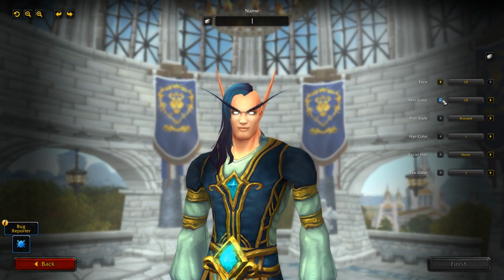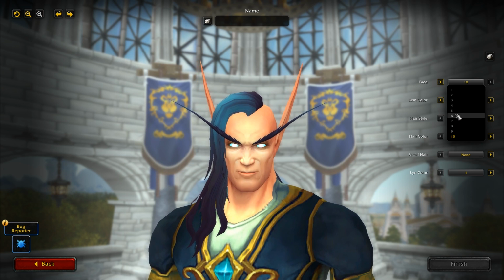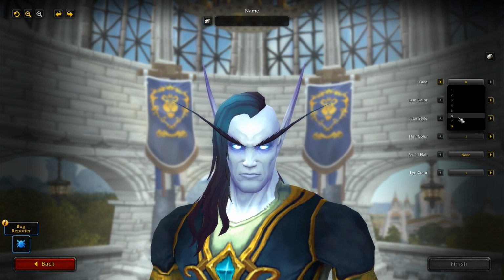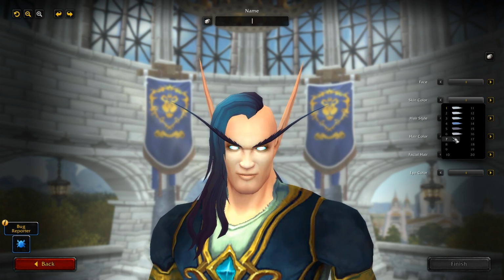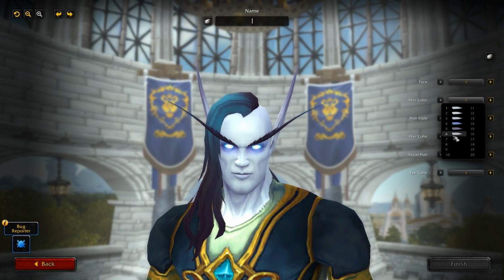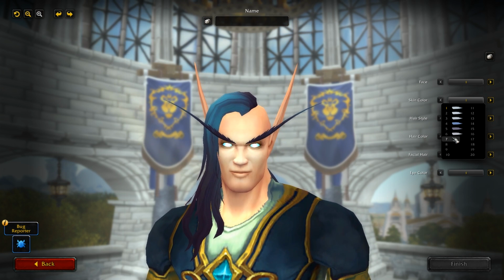What's interesting about it actually is the faces are different. You can see here there are 10 face options for this skin color, but when you go to one of the Void Elf ones, you only have 8, and they're a little bit different. You can see the jump between them when you switch between the two. The lips look a lot different if you look carefully. But yeah, pretty interesting, the transition between Void and Blood Elf.